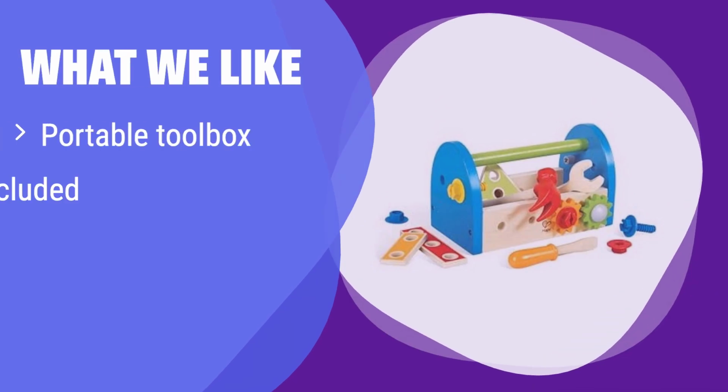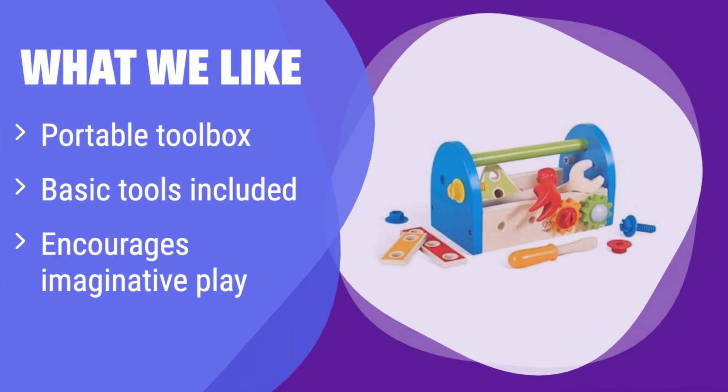What we like. This is a fantastic starter tool set. If your child enjoys mimicking adult activities and needs a simple, portable option to take their pretend play anywhere, this is the one. It's great for little hands to explore basic tools.